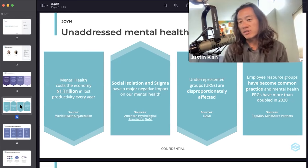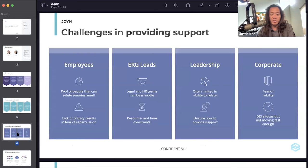Yeah, people need that. All right, challenges in providing support. The pool of people that can relate remains small. Lack of privacy results in fear of repercussion. I'm like, is it kind of like Blind? Oh, that's a good question. Is Blind still a company? Do they make money? I think it's doing really well. Yeah, that's what I heard.